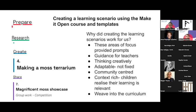The research part of it is the area that I think we spent more time on than we realized we were going to. And certainly we're at the creating phase now, and the sharing phase is coming together. But for me, especially, having those prompts there, the guidance is very clear. It allowed me to think creatively and think in a slightly different way about how to engage our community.